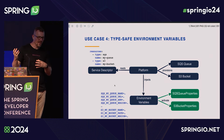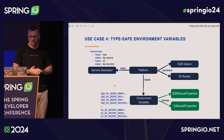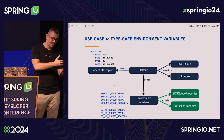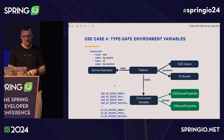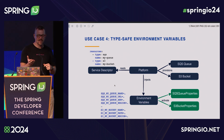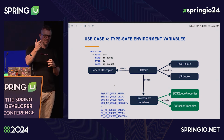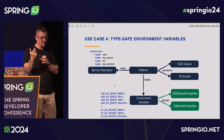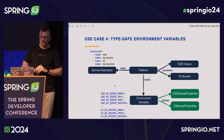And the platform also takes care of spinning those resources up. So when you deploy the service for the first time, it also creates the SQS queue and S3 bucket for you. And now we want to make these environment variables for the SQS queue or the S3 bucket conveniently accessible to our service teams. We want to do that by providing them with a dedicated bean, in this case a bean of type SQS queue properties, for example, or S3 bucket properties. Then they can just use this bean and create their own client. Or we could even go a step further, and we've actually done that. We don't just create these properties for them, we create a pre-configured client for them, connected to that S3 bucket or SQS queue.